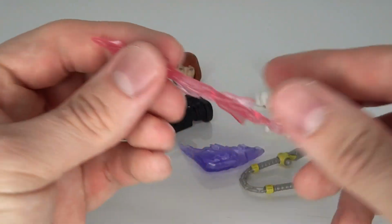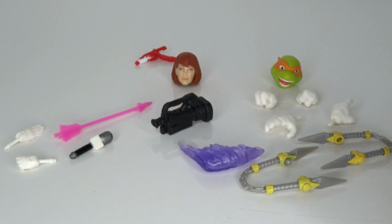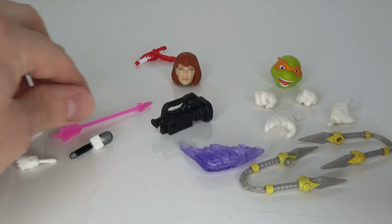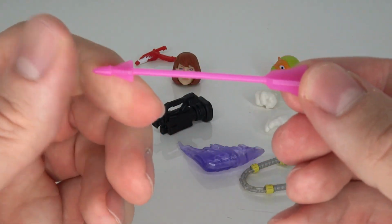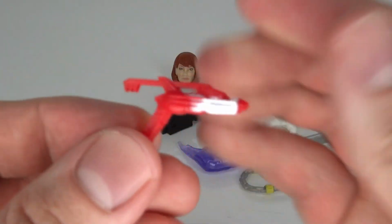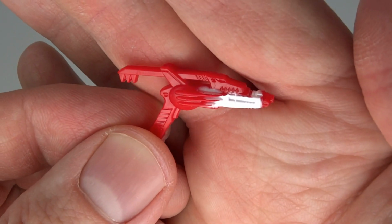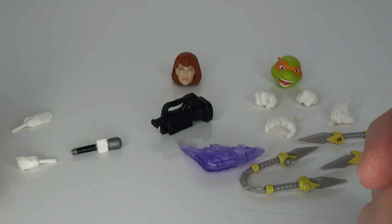You have an energy arrow, which is just pink lightning. It's alright. I don't even know how she's supposed to hold it, so I don't know what she's supposed to do with that. You get just a pink arrow, a regular one. You do have also the blaster. Nobody else came with a blaster because they all have the belt occupied by all their TMNT Power Rangers weaponry.